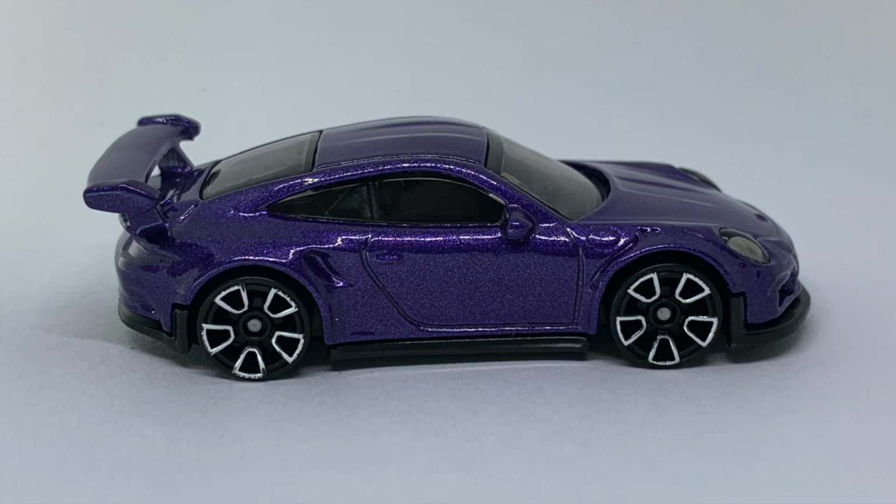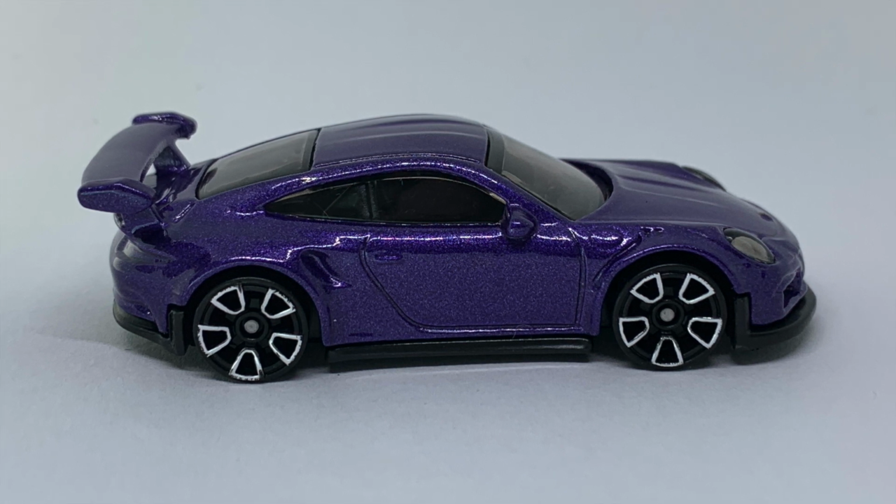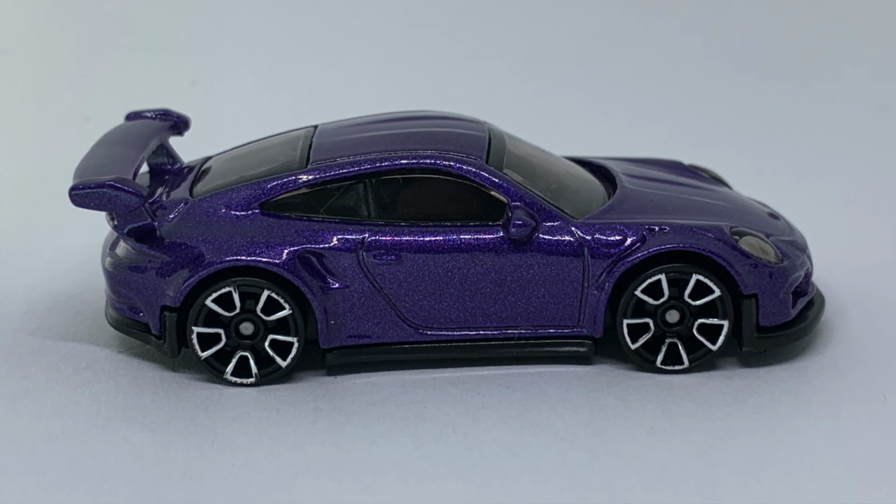Anyway, it's a really nice example of this casting. I've also got it in the Super Treasure Hunt. Cannot wait to open it up to show you guys.